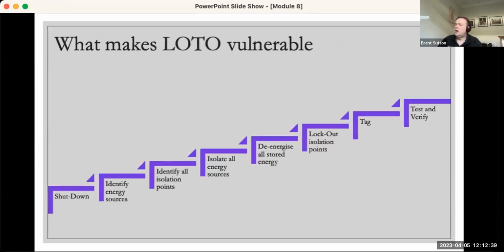And when I look at lockout tagout, it's made up of these 8 elements. And when I explore those 8 elements with the organization and with the people that do that, I typically find some of these things are actually missing. So why 8 things? Well, I would suggest to you that these 8 elements of the process are trying to actually slow down that person to give them that capacity to think.